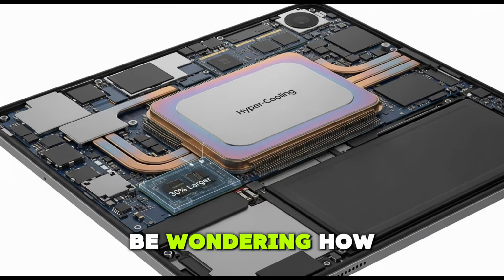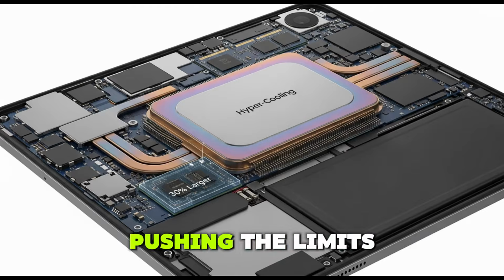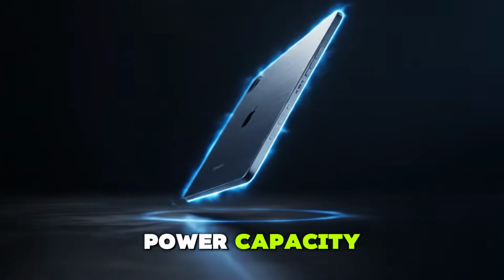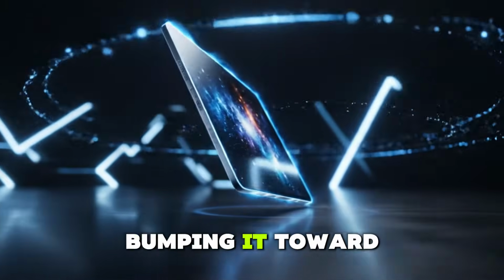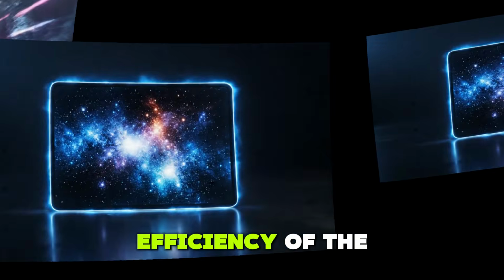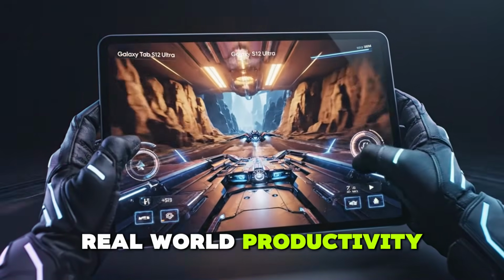Now, you might be wondering how long the battery lasts with all this horsepower. Samsung is reportedly pushing the limits of battery density to keep the 11,600 mAh capacity, or perhaps even bumping it toward 12,000 without increasing the thickness of the device. Combined with the efficiency of the new Snapdragon chip, we are looking at a true 15-hour real-world productivity device.